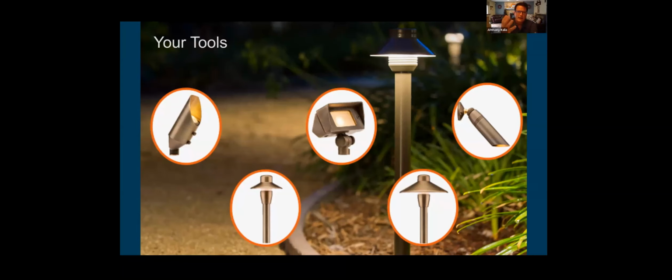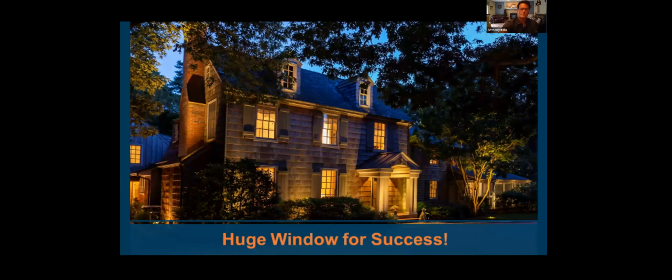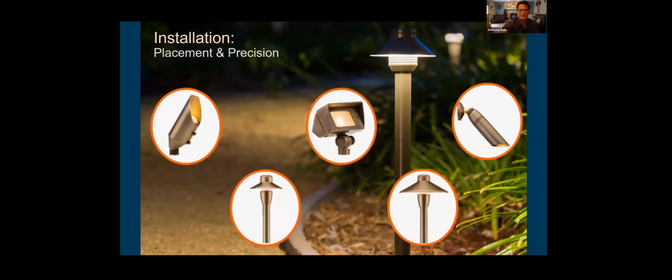And all the way up to product management and above, we care about you guys. So yes, our products are your tools, and they better work well for you in the field, because we're trying to outfit you to be the best. We can talk about wire strippers and mallets and hammers and power drills and everything all day long, but you know those tools. These are the ones that you might need to get to know a little bit better. Huge window for success. I'll keep going back to that.